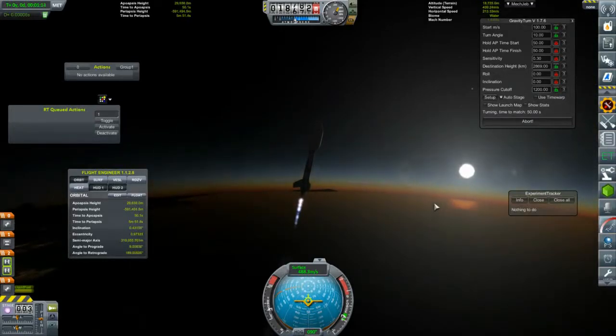Geosynchronous orbit, geosynchronous satellites. This is in order for us to be able to have a comms network. So basically, we're going to put three satellites into space.